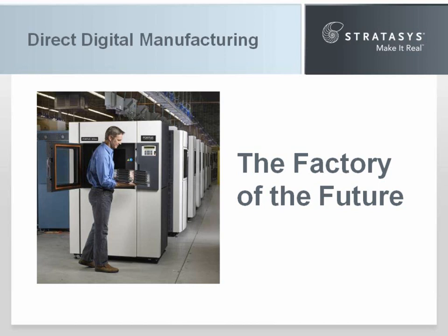Okay, we have a question about surface finish that says, how does the surface finish compare with injection molding? Well, of course, earlier in this presentation I said that these components are built in an additive process, or a layered manufacturing process, so your surface finish will reflect that layering process. With injection molding, you get the surface finish of the surface of the aluminum tool.